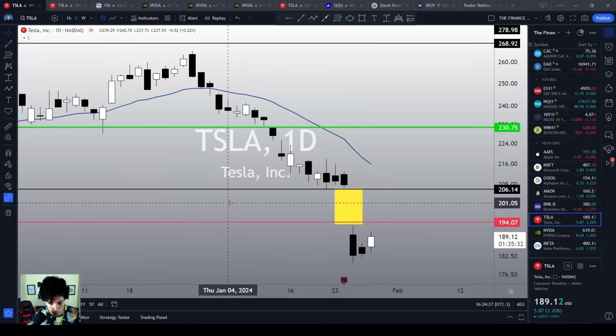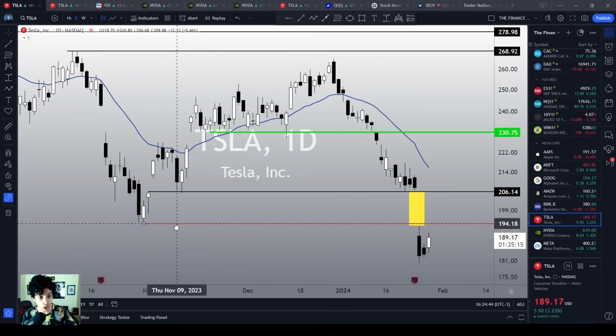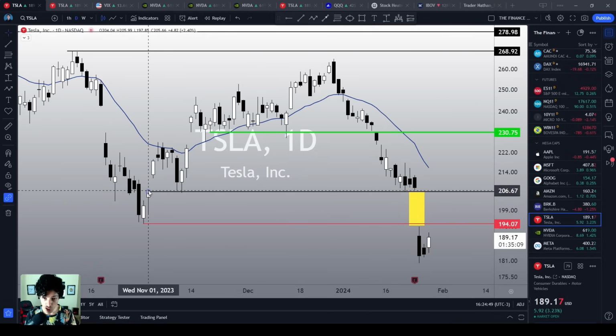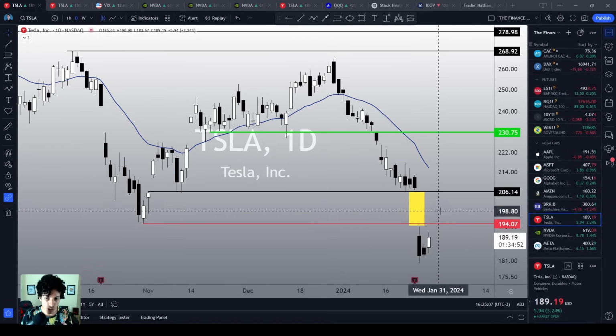However, any bullish thesis on Tesla stock is going to be very hard to materialize, because although short-term bounces are quite plausible, the midterm trend is still very bearish. Why? Because we are below many support levels. We are below the 194, the previous bottom level from October 2023. We are below the 206, which is another very important key point, which did act as a support level 1, 2, 3, 4, 5 times in the past, and recently we broke the support level thanks to earnings, by the way. So we see these two key points as major resistance levels.